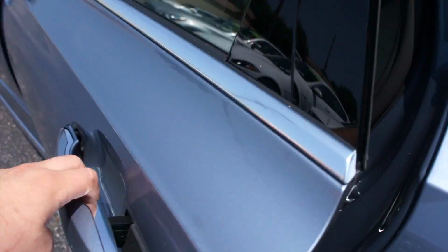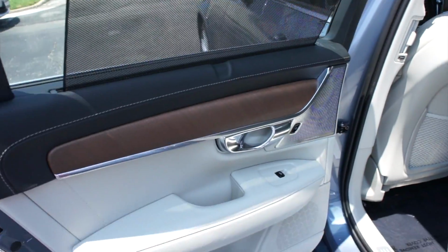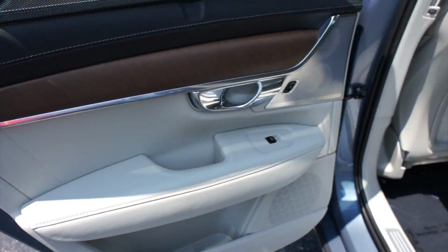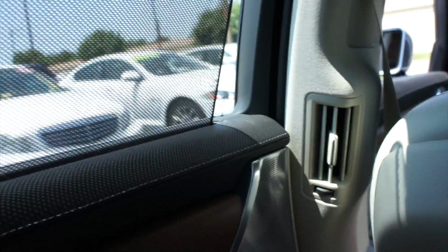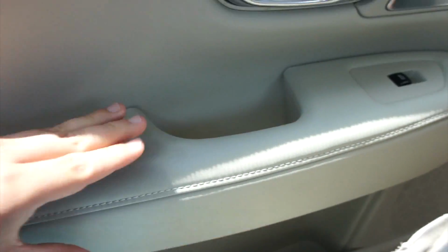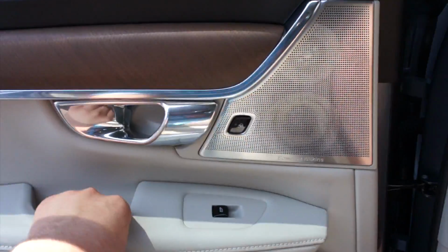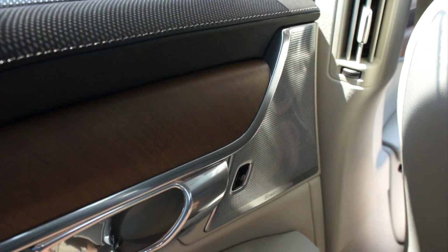In the rear of the S90, everything, of course, on the door panel follows through with the stitched leather up top, wood grain, and your padded leather below. Inside, you can see this one does include sunshades from the factory, right there, and everything else on the door. Once again, just the quality inside of here is amazing. Just the solid noise when the doors open and close in this vehicle.